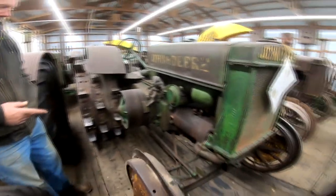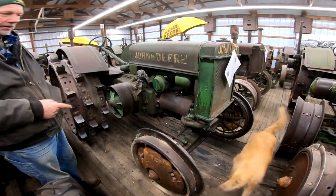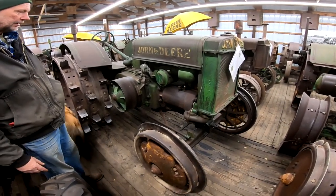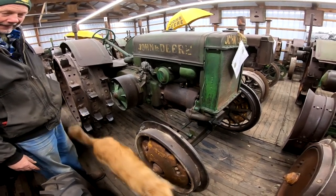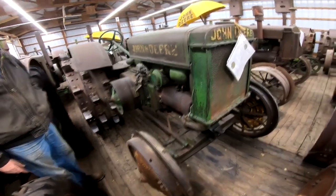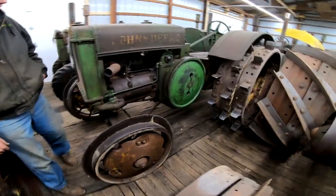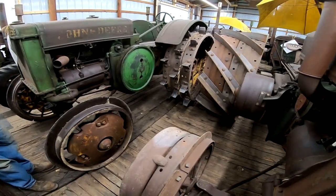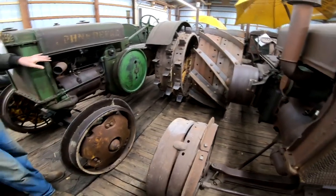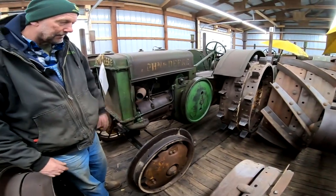And here we have the very last Exhibit A built. Okay. The very last one. Extensions, wheel weights. As far as I know, it's the only one with the correct PTO. And this had the 3-speed transmission in 1928. Kind of one of my favorite pieces. This one here doesn't have the correct manifold and carburetor compared to the rest.